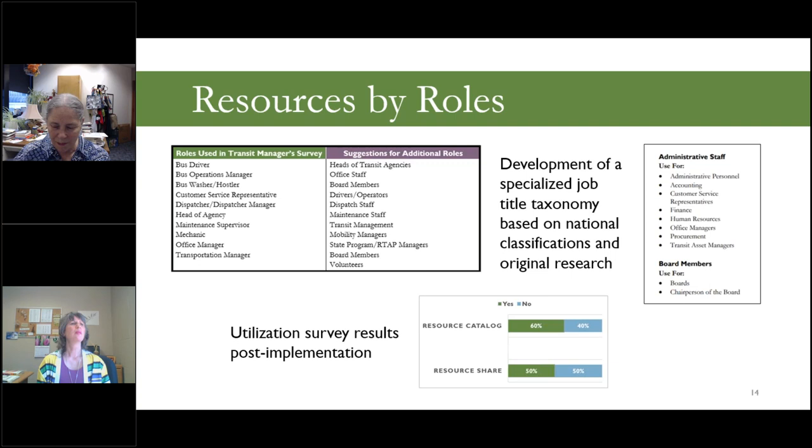So to do that, I worked it into a whole project involving our staff, our review board, and development of a specialized job title taxonomy based on national classifications like the Transportation Research Thesaurus, TRT, and others. And original research: National RTAP did a transit manager survey to get a document on transit salaries and job descriptions.